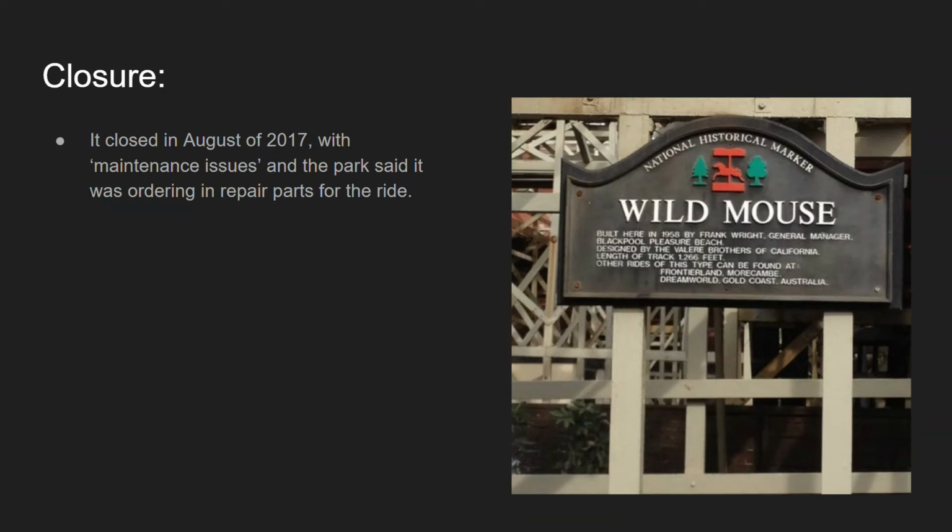Of course, from that point, the ride was no longer in-house anymore. It wasn't this homemade coaster. And when I went in the Halloween section of the season in 2017, they did just say that it was closed for no reason, and it was just going to get repaired for next year.